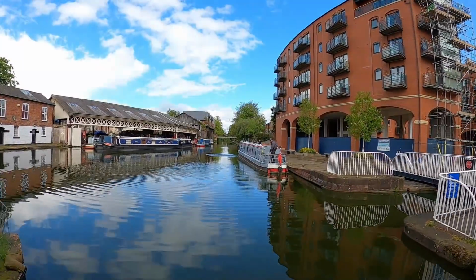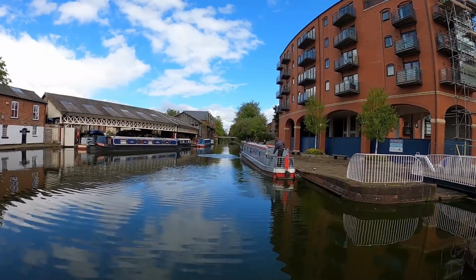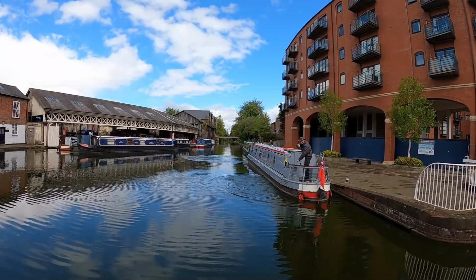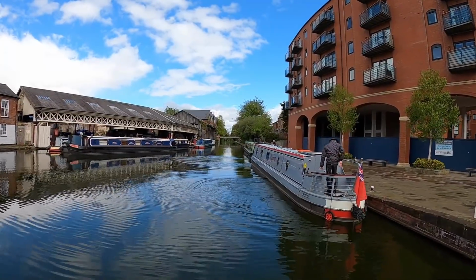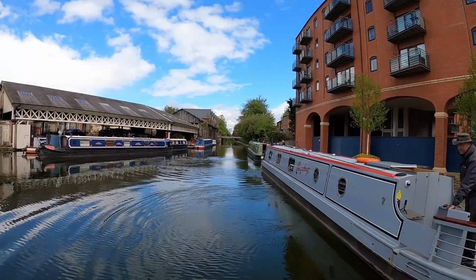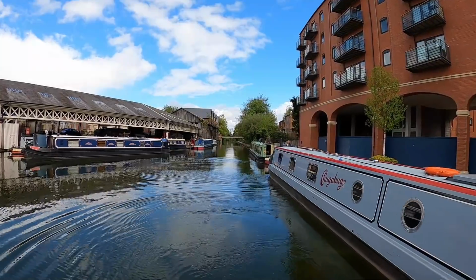To our left on the port side you would now see Taylor's boatyard in its entirety, and on our starboard side Gary Captain Phillips giving the camera a wave there as we pass by him.